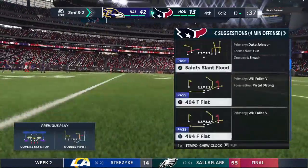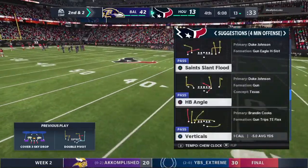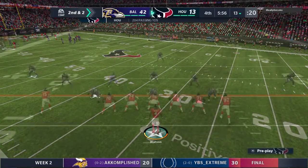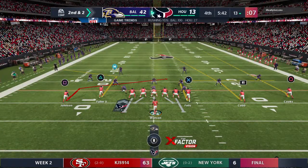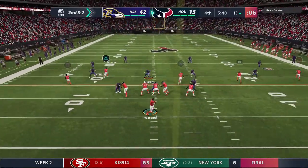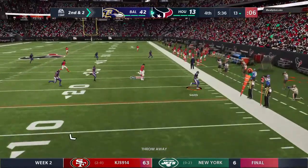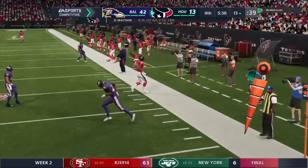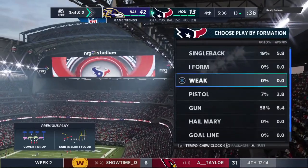This will be stopped about 2 yards shy of the marker. 8-yard gain, 2nd and 2 at the 13. Facing a 2nd and 2 after that last catch, good for 8 yards. From the gun, Watson. And seeing nowhere to throw, he chucks this one away from harm. Incomplete. Now it's 3rd down.